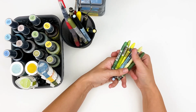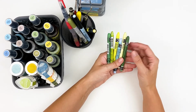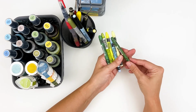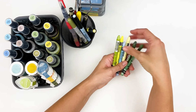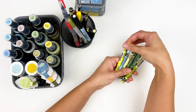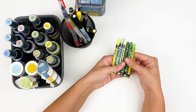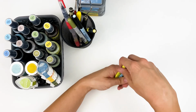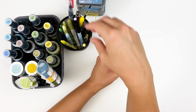I did not have the Chinese green that they suggested, so these are the ones that I pulled. I pulled moss green, chromium oxide green, light olive, and then pale yellow and lemon yellow for my yellows, and then light cobalt blue. So those are the ones that I have pulled out. I have just about every NeoColor 2, but I did not have the Chinese green one.